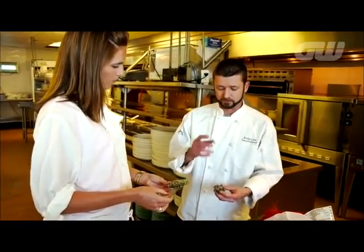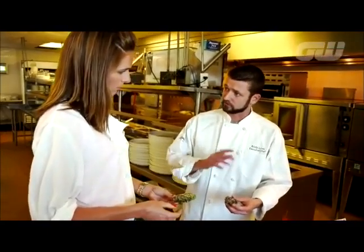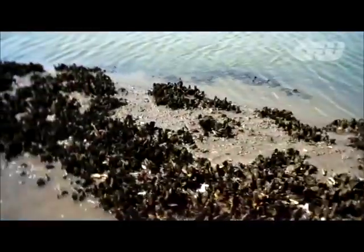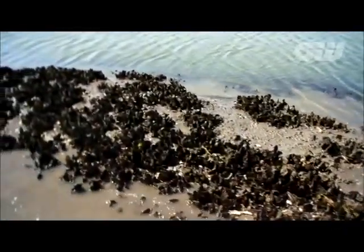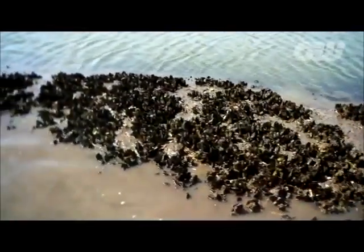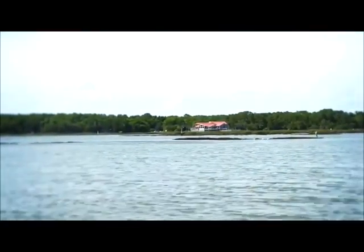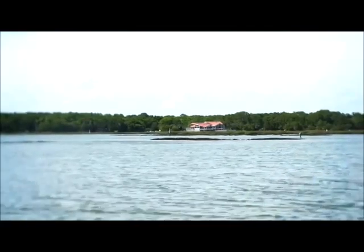For example, here in the waters of Broad Creek, it's very, very shallow, so the shells tend to be a little bit more narrow and long because they're reaching towards the sun, growing towards the sun. Whereas some deep water oysters have much more flat and rounder shells because they don't see very much light, so they just grow out as opposed to growing up towards the sun.